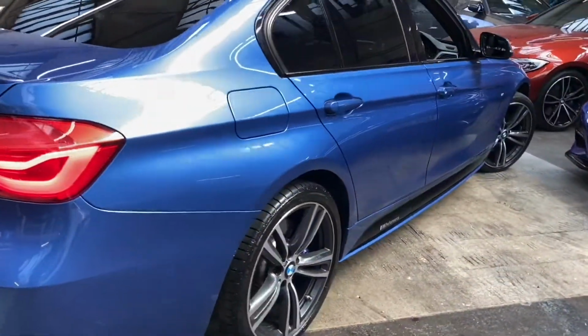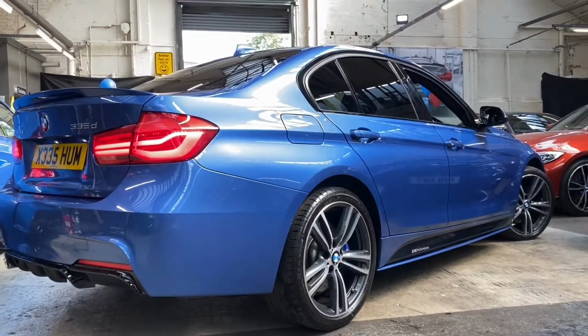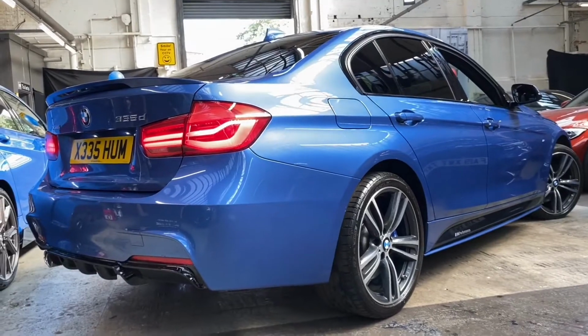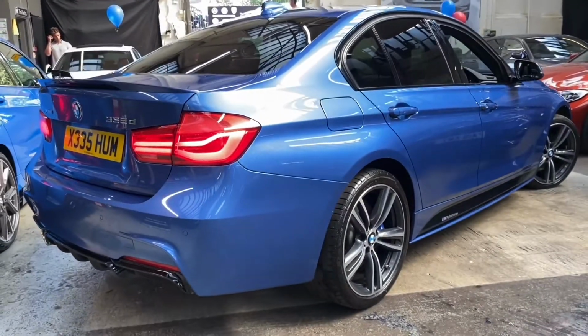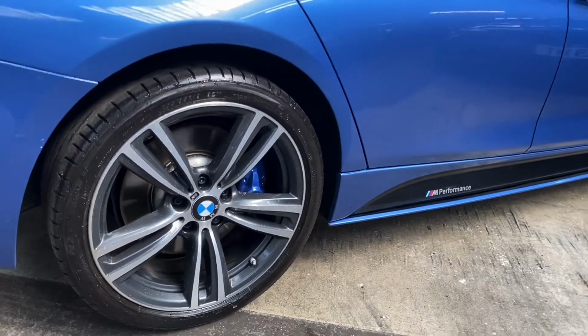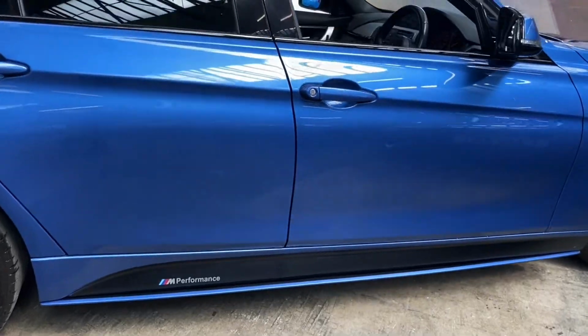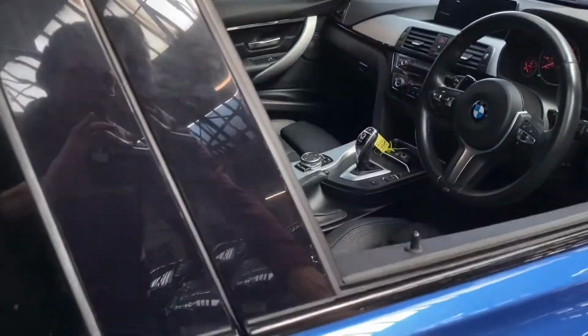Round at the other side you'll be able to see again the Estoril blue really does work very nicely with all of the other additions we've made here, alongside being an excellently well kept vehicle and all in good order. Moving on inside, we're going to show you around a little bit more of the interior details. Just want to try and get through as much as possible of all this nice bespoke custom work we've put into the car.